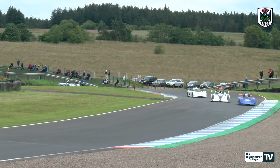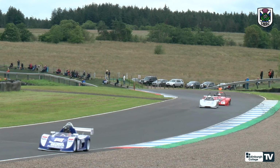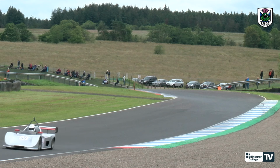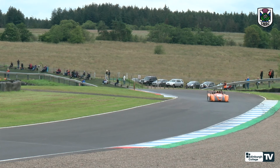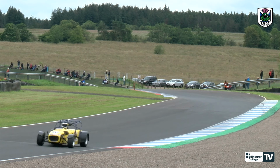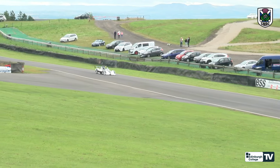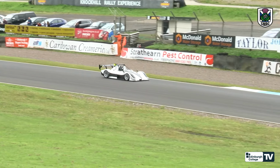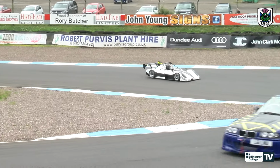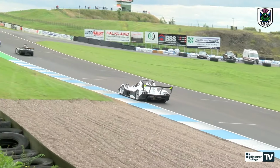Oh, but look at that, Andy Forrest right in the middle of them now as well, and Ron Cumming comes through as well. Oh, good bit of waving pass for Cumming there. One of the guys in the global lights very switched on with what's happening around him. He could see that happening, and he put an arm out the cockpit just to signal Ron Cumming to pass him on the right hand side. As Andy Forrest arrives at the hairpin here at Knockhill, past our Purvis Plant Hire and John Clark signs, and through he goes up the main straight.